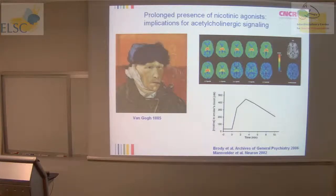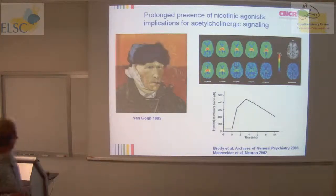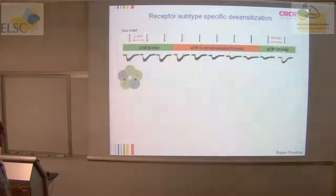But the question that I would like to address is, of course, the presence of agonists. If you know a little bit about receptors, this always gives rise to desensitization. You cannot stimulate something forever without getting desensitization, and especially nicotinic receptors tend to desensitize. So we wanted to know: if somebody smokes, what does this do to nicotinic receptor functionality in the prefrontal cortex?